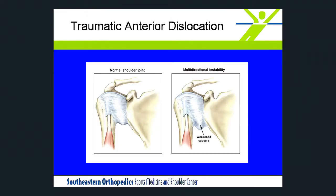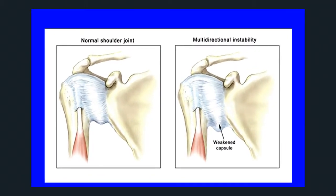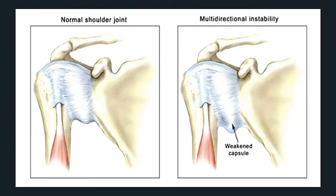The other thing that occurs in there, and for the purposes of this slide, ignore the multidirectional instability. This was the only slide I could find that showed capsular looseness, capsular laxity. But here's a normal joint. Here's the biceps tendon. This reflects a normal capaciousness of the joint. There's some redundancy there. And then when the shoulder dislocates, this gets stretched out. So then it looks more like this. And it's definitely weakened because it's stretched out. So again, ignore the multidirectional instability.